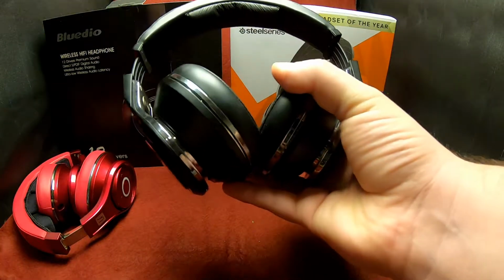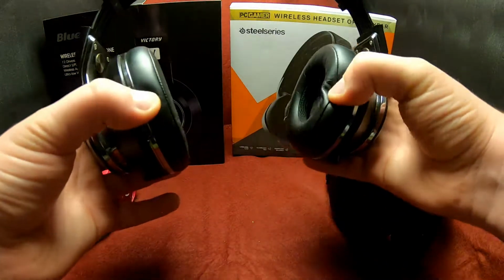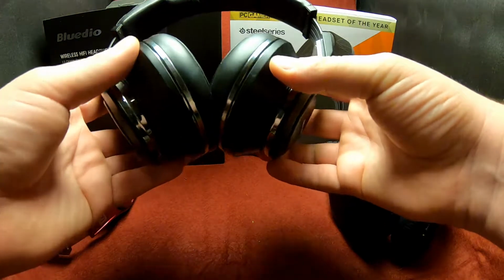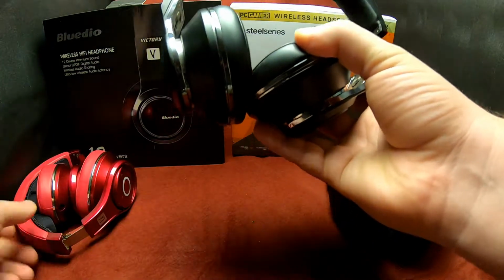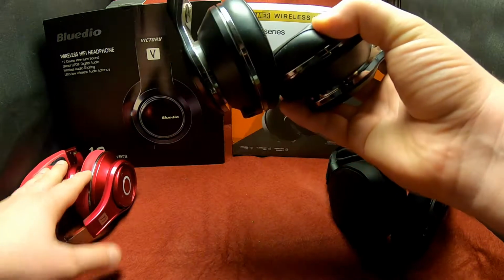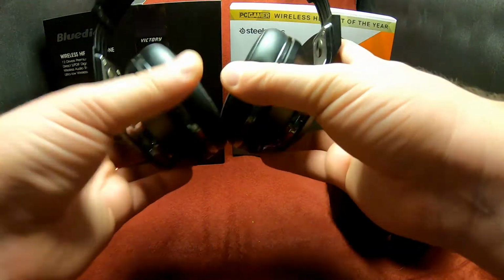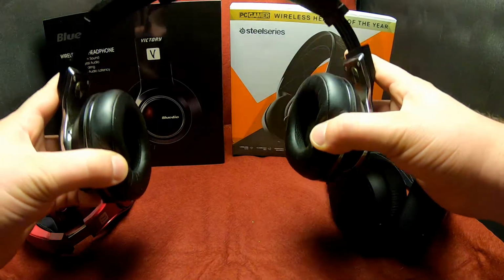These ones, I would say, are not as loud as these, but they do sound really, really good. So I prefer the sound of these over these, but if you're going for loud, definitely these are better. But comfort wise, I'd say these, because the band is a lot bigger too when you open them up.